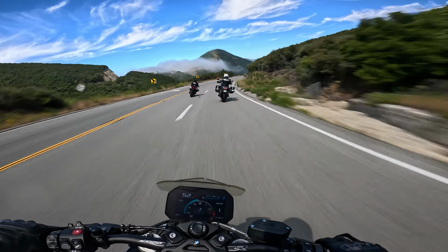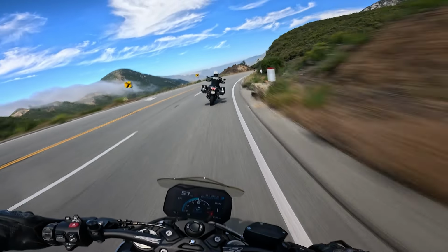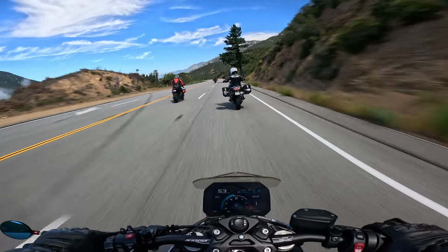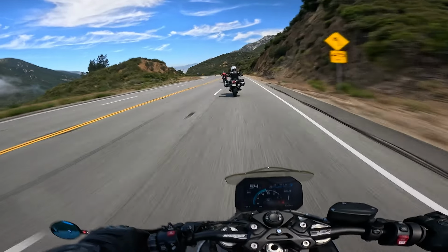Anyway, we'll see how the Stelvio performs going down this favorite road. My buddy Don is following me and doing some excellent camera work. All right, here we go. Stelvio versus the world.